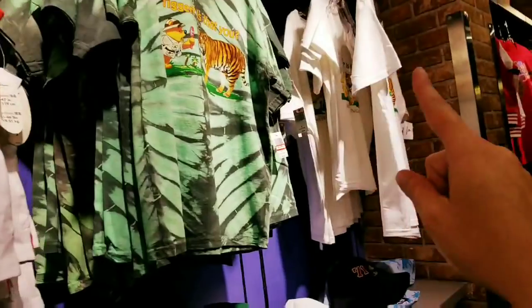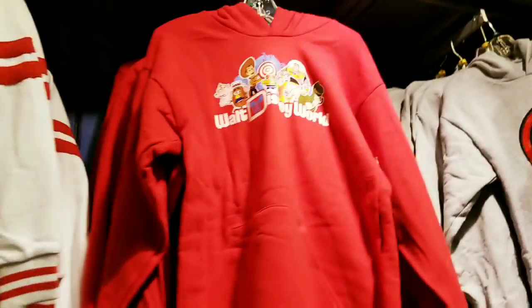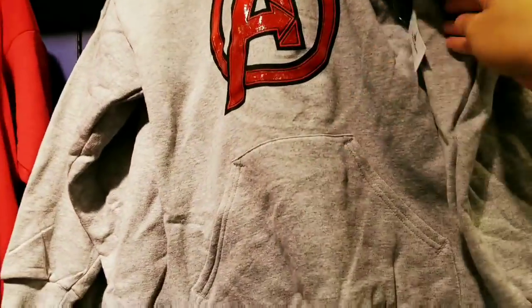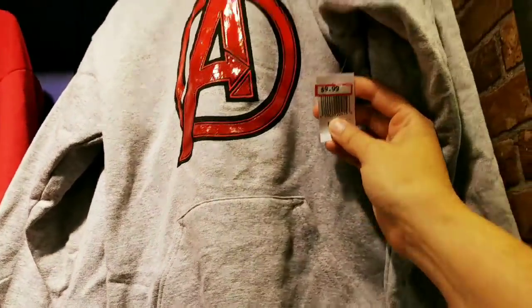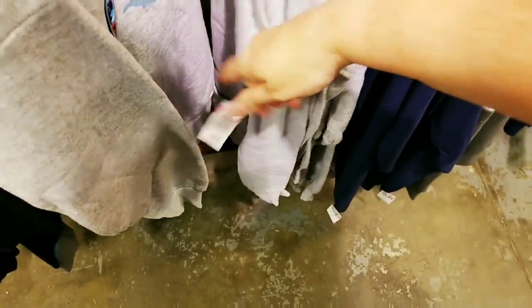Oh, gotta get up off the floor. These they've had in for a while, the Animal Kingdom merch. I love that jacket. $24.99. Toy Story sweatshirt. Wow, $12.99. And they have an Avengers sweatshirt. This is youth, by the way. $9.99. Let's see what they got down here. They've had these for a while. The Soaring. Let's see if the price has dropped. At 20, which isn't bad.